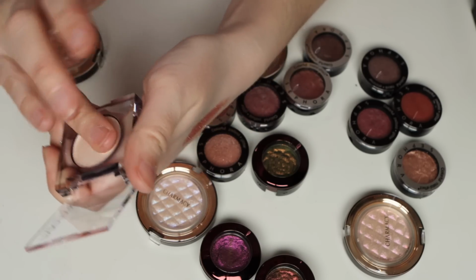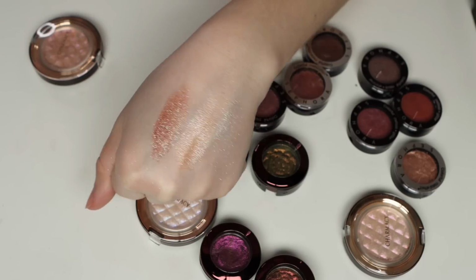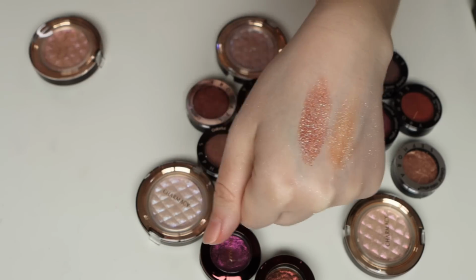Which looks like more like an iridescent. Oh, that is so pretty. It's basically like a shimmery white shadow. So these are really, really pretty. Again, going to be doing some videos with them, maybe some reels or something like that.